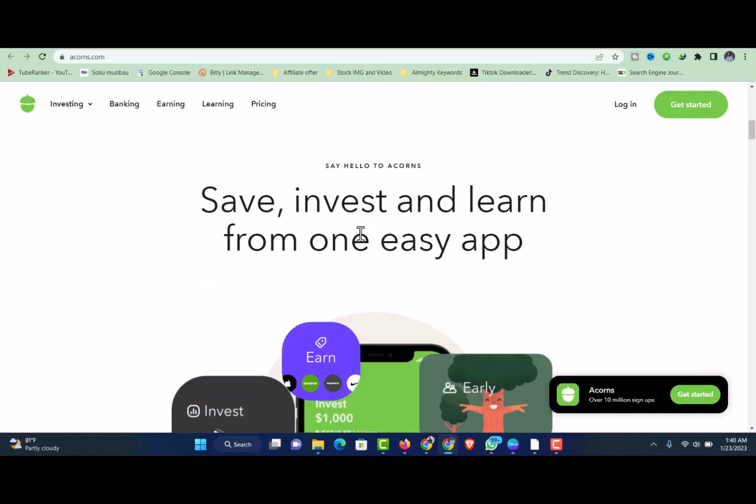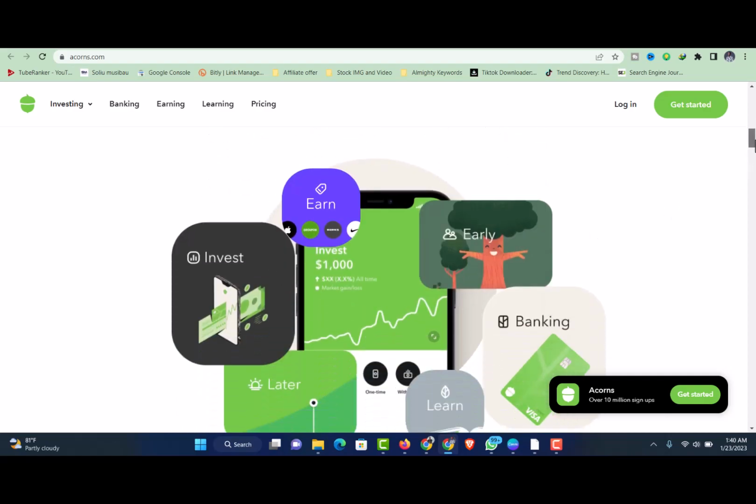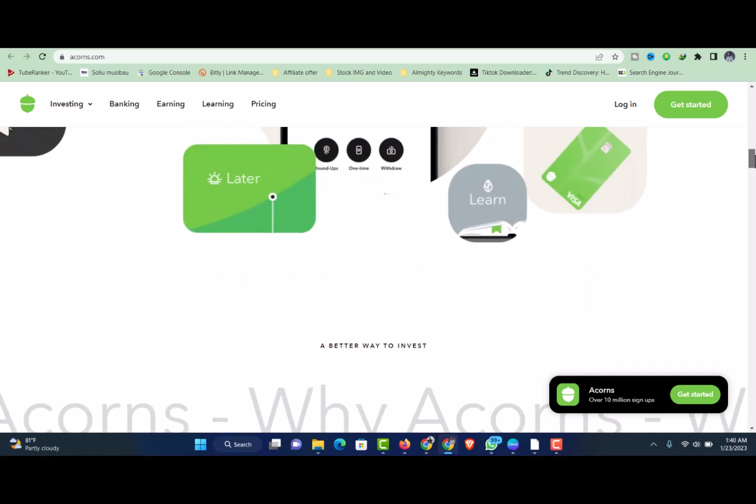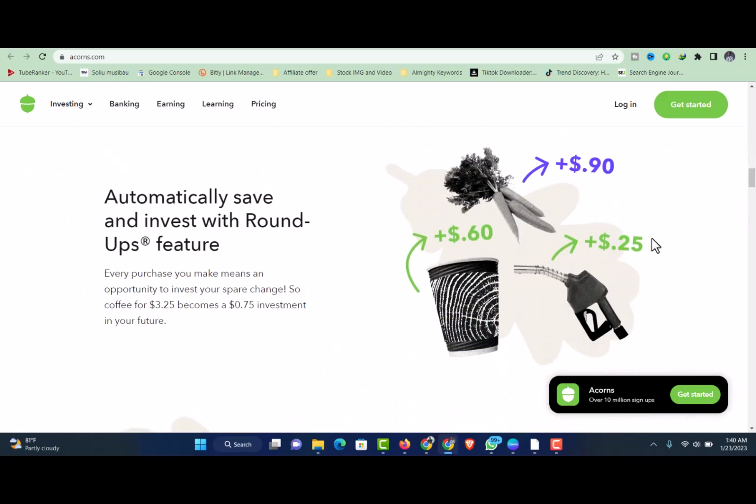You can also save and invest through the Acorns mobile app, where you earn, invest, and bank, with all the features available on their website. You can also click on get started here to sign up with over 10 million people who are already using Acorns to invest their money.